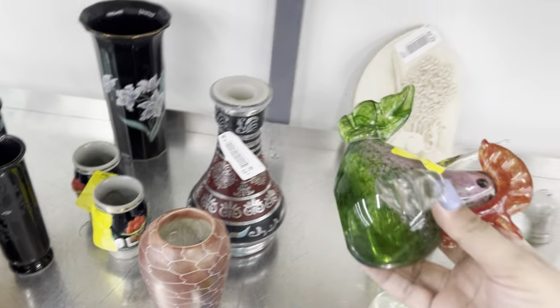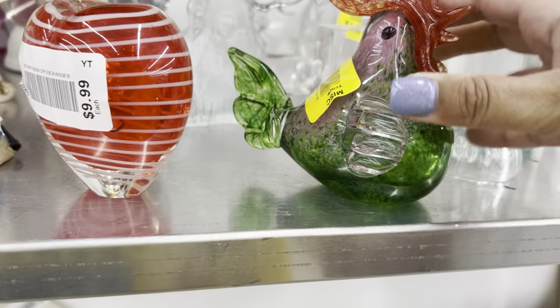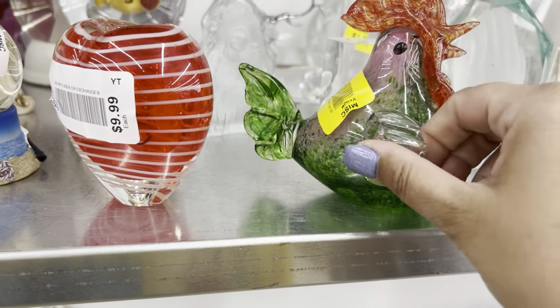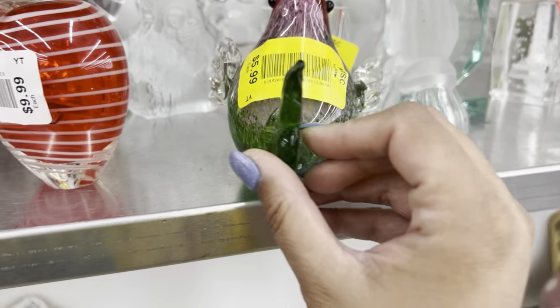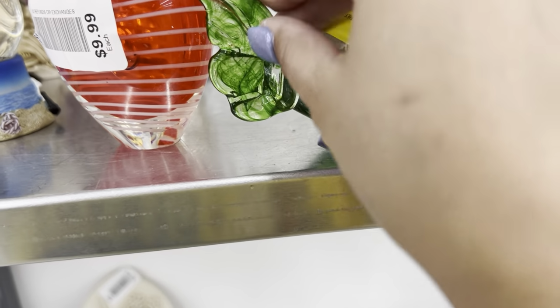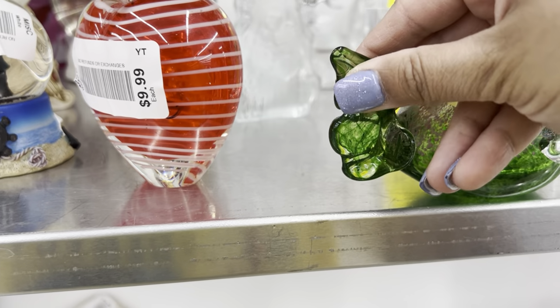This chicken, unless he's broken anywhere, he's only $5.99, which I think is a pretty good deal for the chicken. Let's see. A lot of times these are broken. There's something. Yeah, see, he's broken right here. Oh, is he?